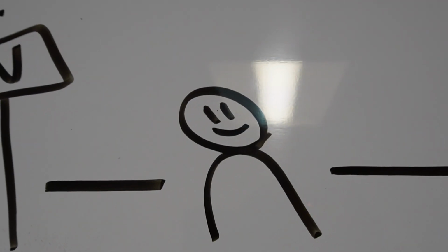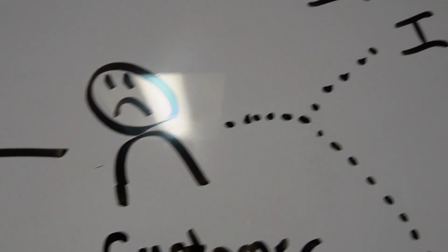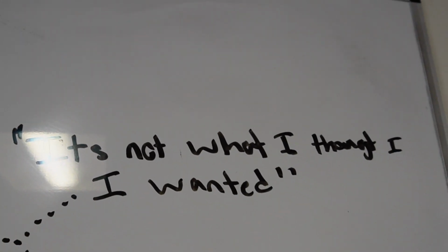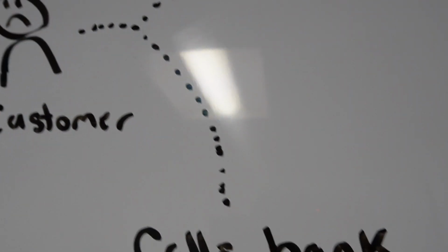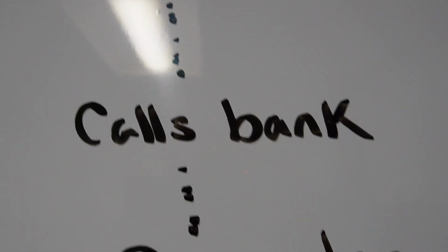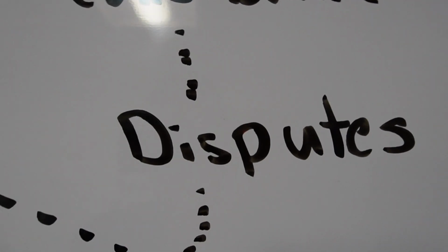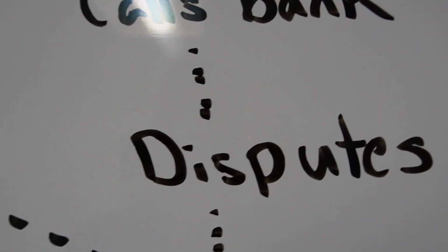The customer uses their debit or credit card, like Visa, MasterCard, or Amex, to purchase that item or service from the business owner. After a couple of days, the customer decides, hey, I'm actually not satisfied. This is not what I thought I wanted. So the customer calls the bank and says, hey, I don't like this product. This business sold me something that wasn't as described.